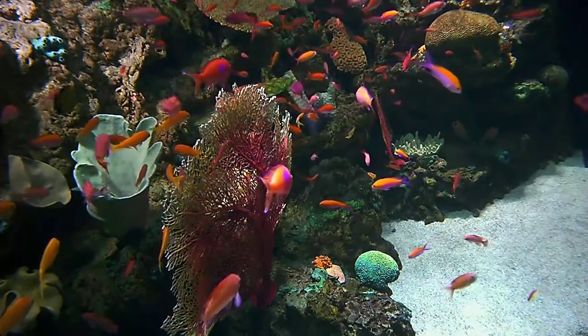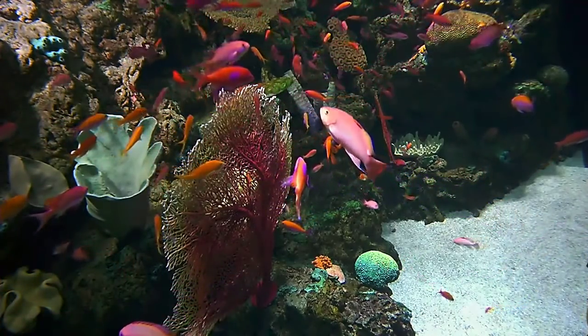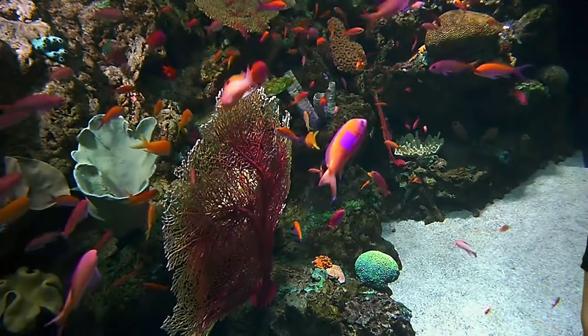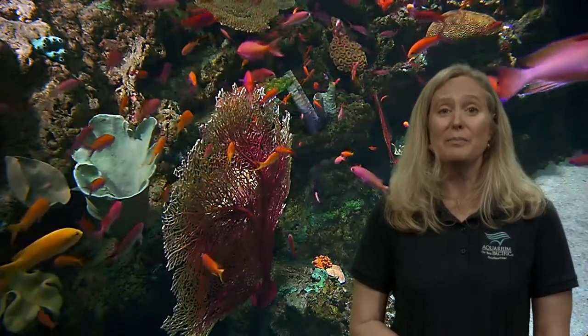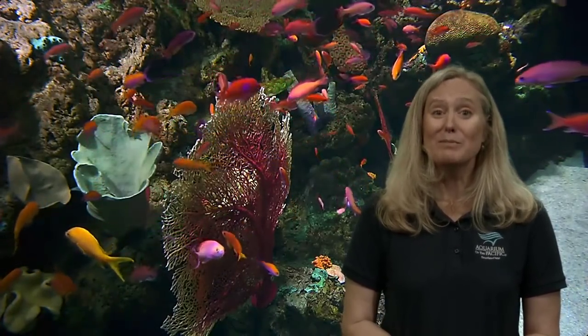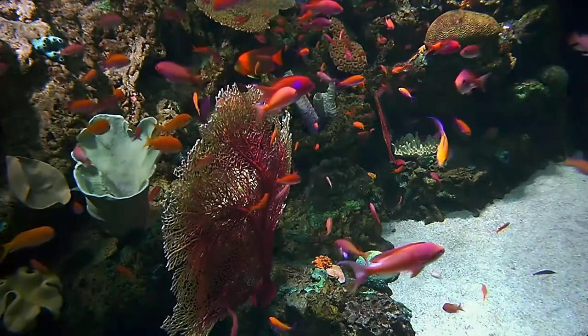So some of these fish, even in the same species, can have different markings. Now that particular fish is called a square spot anthias, and the males have the squares, whereas the females do not. And that's very common, that different types of fish, whether they're male or female, will look a little bit different from each other. Sometimes it's hard to tell the difference, but sometimes you can see the difference. So what we're looking at here can be a lot of different types of males and females.